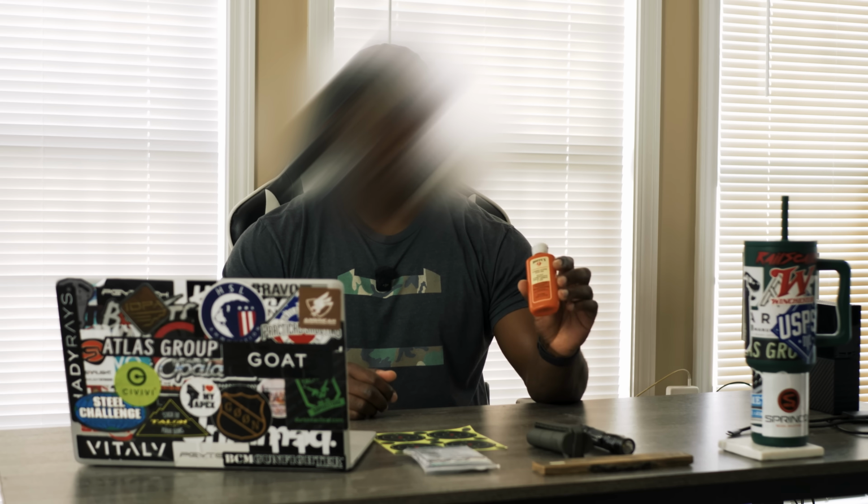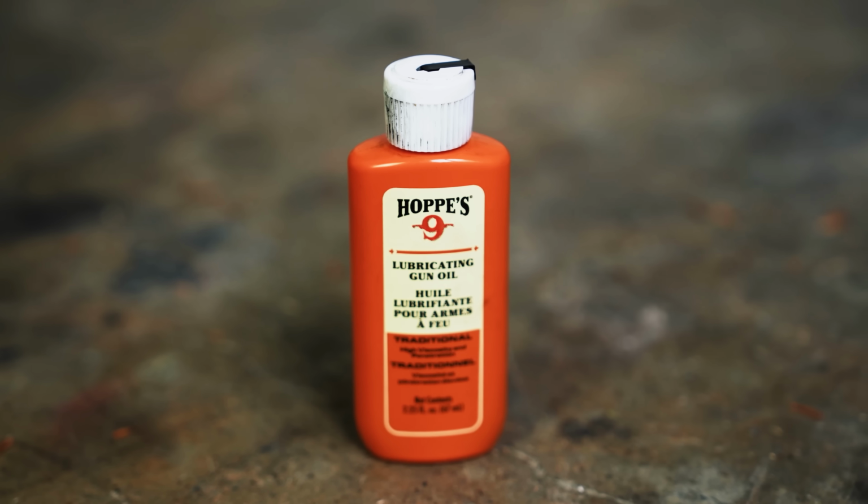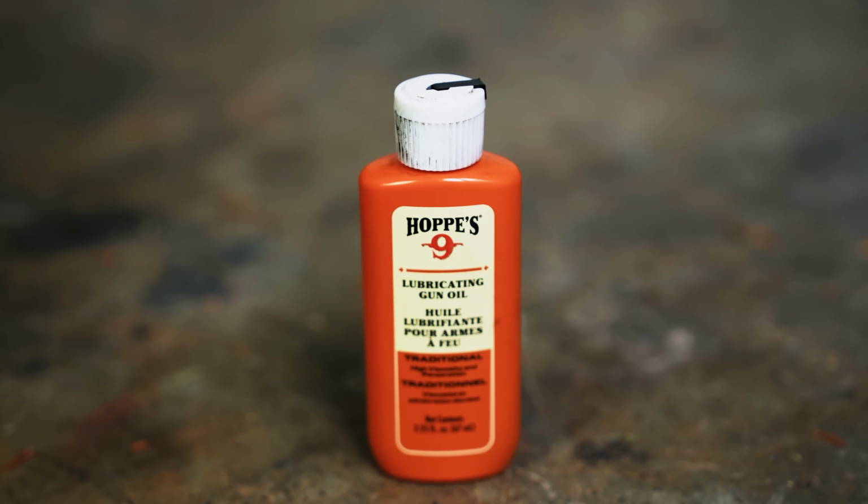Gun oil. We all need it, we all use it. And this right here is the cheap gun oil I've been using for years. This is the Hoppe's No. 9 lubricant oil, and one bottle of this will last you a very long time.